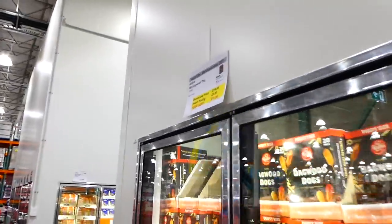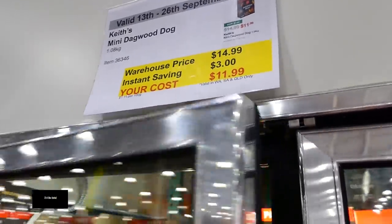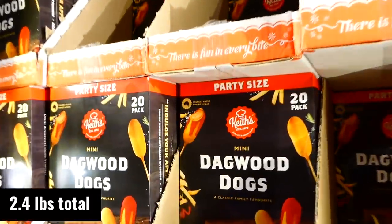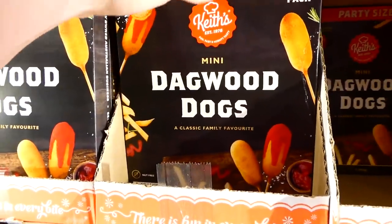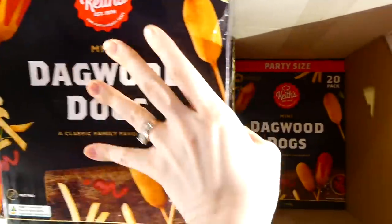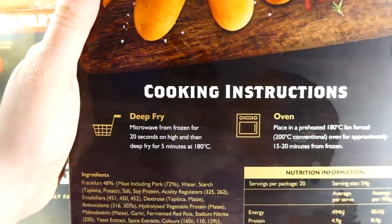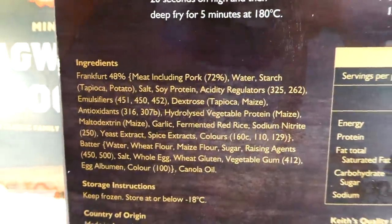is the Keith's Mini Dagwood Dogs. So these are like little corn dogs. You get 1.08 kilos for $3 off down to $12. So it's a 20-pack. They're party-size ones, right? I don't think I've ever seen the full-size ones from this brand, or even full-size corn dogs in Costco. They are nut-free, and you can pop them in a deep fryer. You could probably air fry them as well, but I don't think a lot of packages have the instructions for that, or the oven. And then there's your ingredients.